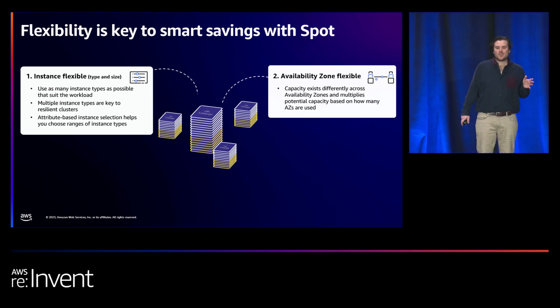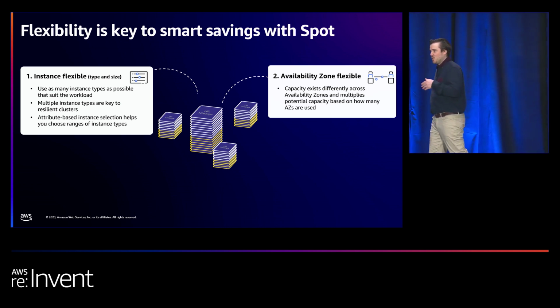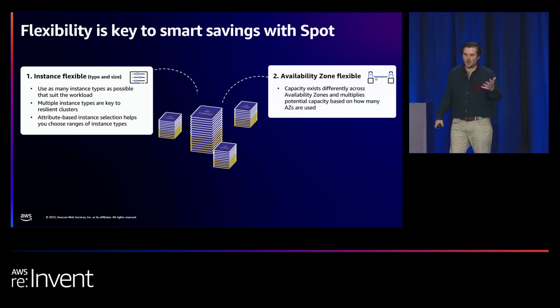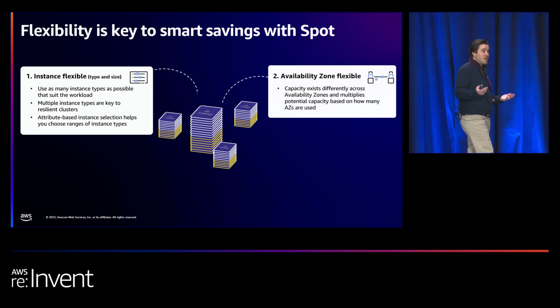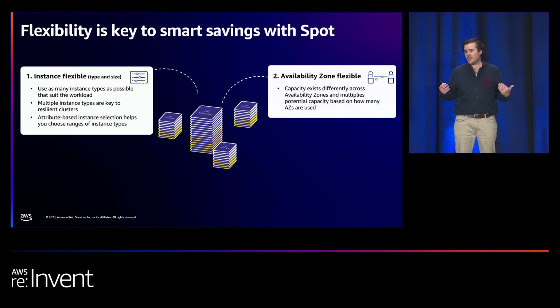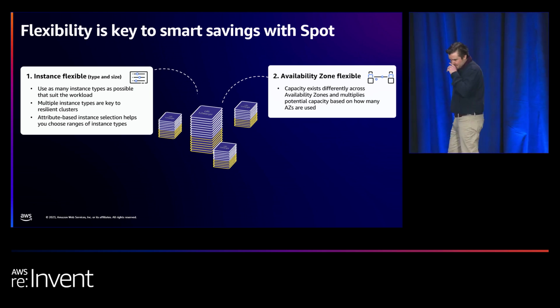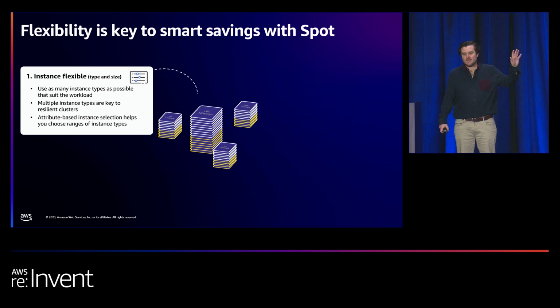I don't even really want to talk about availability zone flexibility because for those of you who are in here, hopefully you're all aware of why you are or are not multi-AZ. Most people know multi-AZ is going to drive great availability for your applications, but for some workloads, it can cost you money because it does cost money to transfer across availability zones, right? So you know why you operate a certain way. And so I'm going to ignore that one as well. If you want to use Spot, you must be instance flexible and fault tolerant, okay?